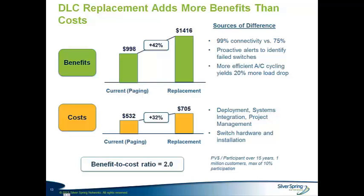Okay, so here we compare the benefits and costs per participant of a load control program over 15 years in a current paging scenario to a replacement scenario. And as you can see, if today a 1 million endpoint utility achieves roughly $1,000 in participant benefit over the lifetime of the program, they are leaving 40% of benefits on the table. And again, the benefits here are avoided peak capacity costs or avoided peak energy purchases. And if we compare that to the incremental cost of the investment, which you can see in the chart below, it's more than the incremental investment.